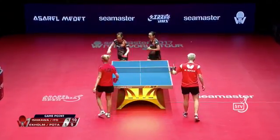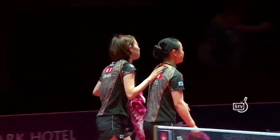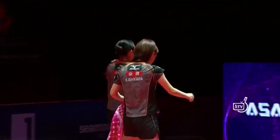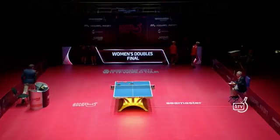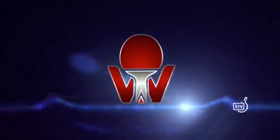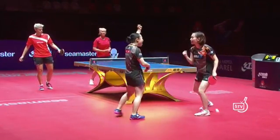And the serve drifts long. Mima Ito takes it. Ekholm clearly frustrated, hitting the side of the table. Knew that she was capable of blocking it. Not an easy ball, but felt responsible. So the Japanese pair goes up 2-1. And the European pair is going to have to fight to get through game 4. Game 4 coming up right after this.